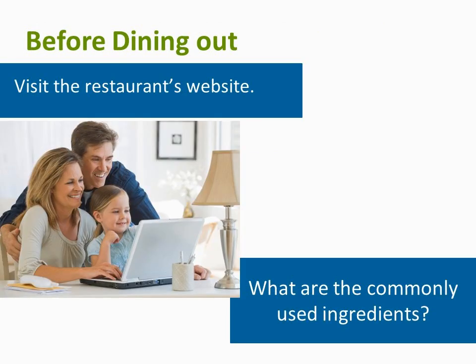Before you plan to dine out at a restaurant, take some time to research the restaurant you intend to visit. For example, check to see if it has a website. Check to see what's on the menu and see if it has an allergen policy. Some types of cuisine may present a greater risk because of the ingredients that are commonly used. Take some time to learn what types of cooking or cuisine pose more of a risk for your child.